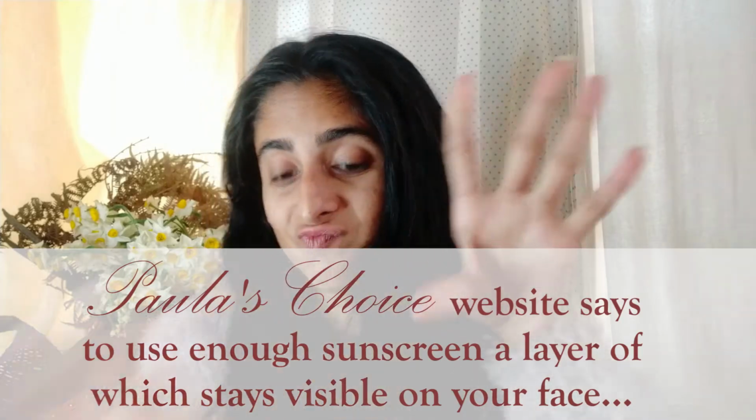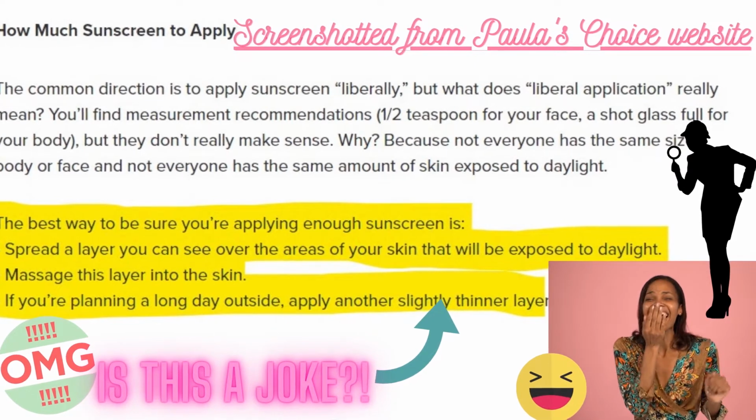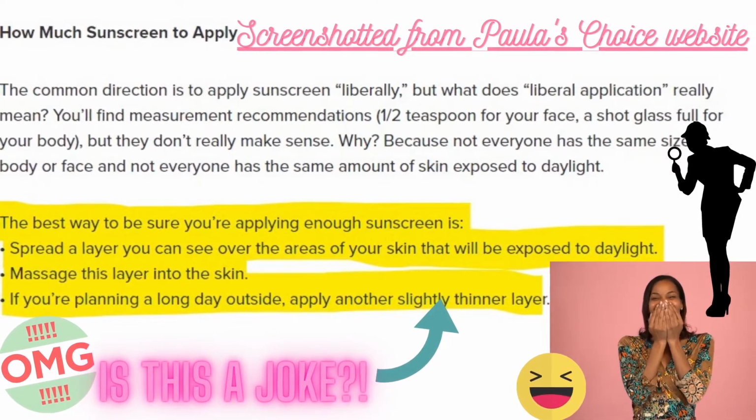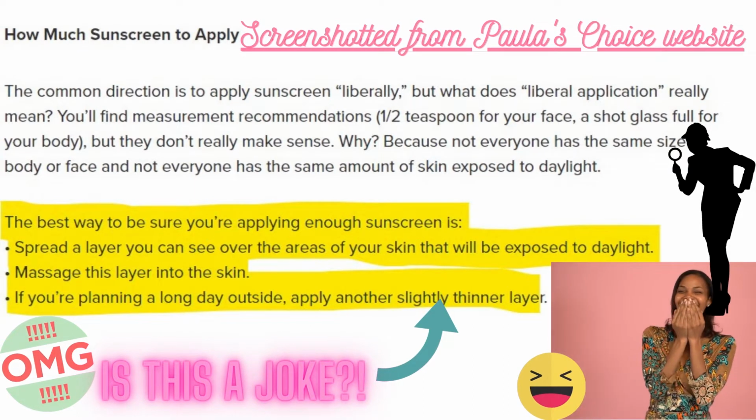I think you're supposed to use 2 finger lengths of sunscreen, but well, if I use even this much of sunscreen, then I think I can only use this much on my face. I can't use 2 finger lengths. So yeah, that's my point, that if you're just staying indoors and you don't need that much protection, then you can probably buy this one.